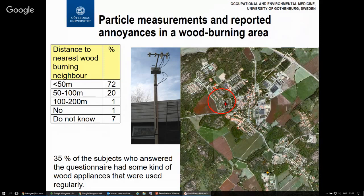What we did was, apart from measuring in the center of this area, we also had, if you see in the lower part of this picture, see if I could use the mouse here, here you see a small yellow triangle. We had the reference station here in an area where we didn't have any domestic wood burning in the nearby area as a comparison.